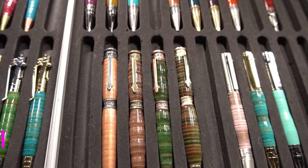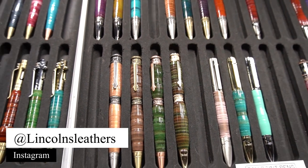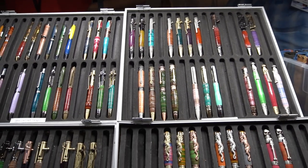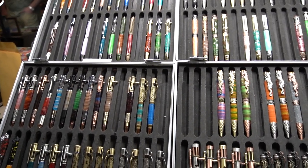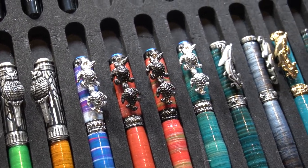Jeez. Next here we have Lincoln's Leathers, where they had these beautiful pen clips. That was the first thing that caught my attention, and I thought it was probably one of the more unique fountain pens that I found at the show. But the coolest part was their stacked leather pens. All of their pens are made with stacked leather that's turned on a lathe and then covered in epoxy, and I thought it was so cool and absolutely a one-of-a-kind kind of pen.